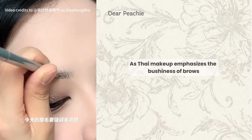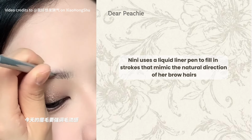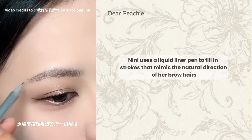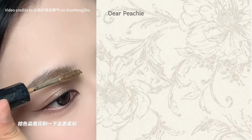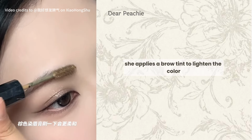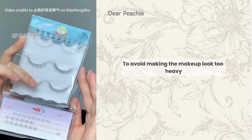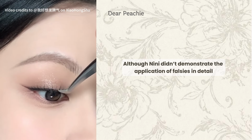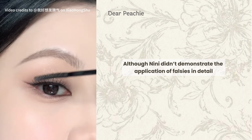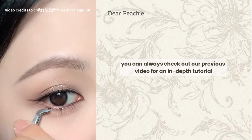As Thai makeup emphasizes the bushiness of brows, Nini uses a liquid liner pen to fill in strokes that mimic the natural direction of her brow hairs. Once the brows are filled, she applies a brow tint to lighten the color, giving a softer touch to her look. To avoid making the makeup look too heavy, Nini opts for falsies that go for length for both the upper and lower lids. Although Nini didn't demonstrate the application of falsies in detail, you can always check out our previous video for an in-depth tutorial.